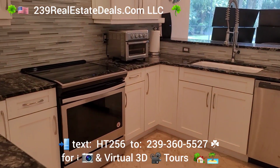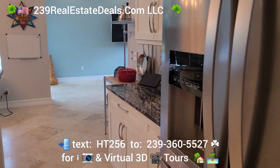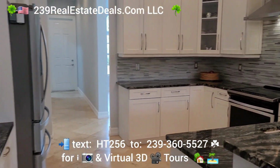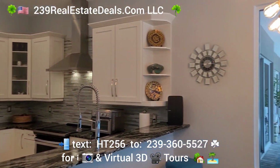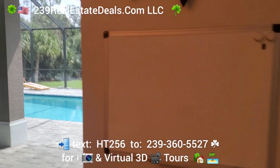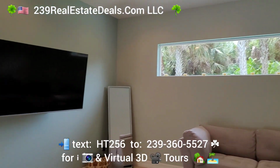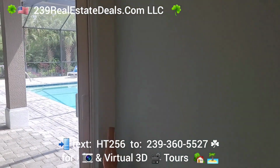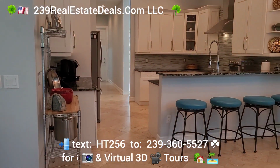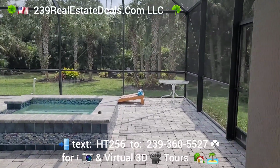And this is your kitchen. Got a microwave there. Kitchen is nicely set up. And obviously these monitors will be gone out of there. And you've got this living space there. So there's a number of ways you can configure the living areas. This is a nice size area. Sliders out again to the pool area. The sun is coming out again.